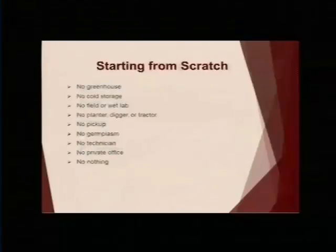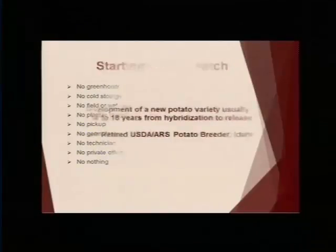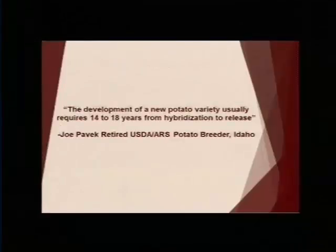So, no greenhouse to start the position. No cold storage, which is how you have to store potatoes. No field or wet lab, no planter, no digger, no tractor, no pickup, no germplasm, no technician, no private office, shared office, no nothing. At 5 minutes after 8 on my first day on the job, I got a call from a watermelon grower in Crosbyton. I planted my watermelon seed yesterday, and the ground squirrels are eating them. What do I do? And I told them to get a baseball bat and go beat the hell out of them.